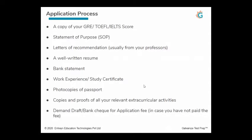You'll need to pay an application fee. You don't need a bank check or demand draft anymore. You will be able to pay your application fee nowadays. All applications are online and you'll be able to pay the fee by debit card or credit card.